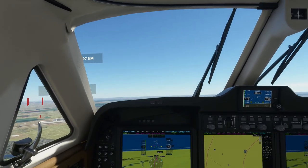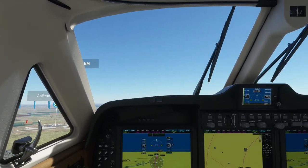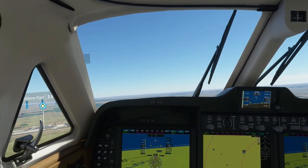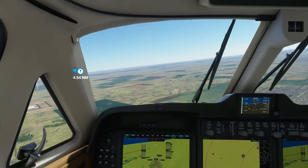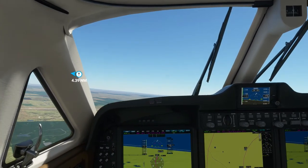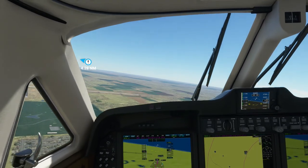Alright, we're going too fast again. It's because I'm dropping in altitude. Let's see. That landing pattern is still kind of hard to tell where I'm supposed to go if I do this. Okay, I see it now. Alright, so I think we're at the right altitude. Just need to turn into it. And I'm gonna down thrust a bit because we are going too fast.